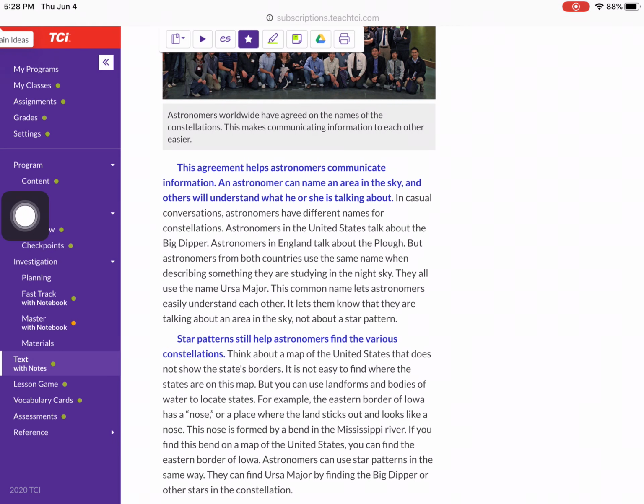This agreement helps astronomers communicate information. An astronomer can name an area in the sky, and others will understand what he or she is talking about. In casual conversations, astronomers have different names for constellations. Astronomers in England talk about the plough, but astronomers from both countries use the same name when describing something they are studying in the night sky. They all use the name Ursa Major. This common name lets astronomers easily understand each other.